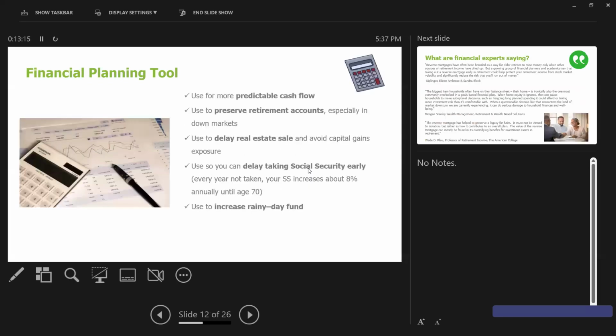Next one, financial planning tool. Gary did an excellent job describing how we can be smart about making our money work for us. With a reverse mortgage, that would be an asset classification that runs alongside your 401k and all the other things. It's a piece of the strategy where you can decide when to pull money out of the reverse mortgage in order to prevent loss from some of your higher risk investments.